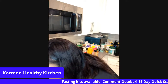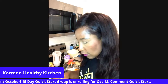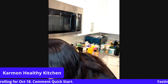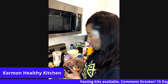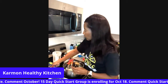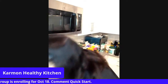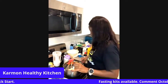So we need, no, we're not going to do the salt because we have enough salt issues with the salted butter and the baking soda. I'm just trying to read what we need for the vanilla. 1 teaspoon of vanilla. It's half a teaspoon. Here's 1. And the maple syrup, we're going to need 1 tablespoon of the maple syrup.